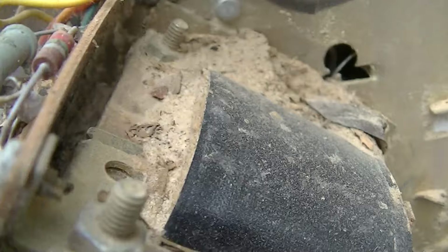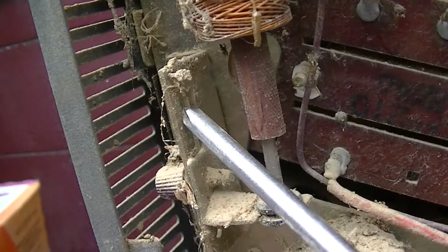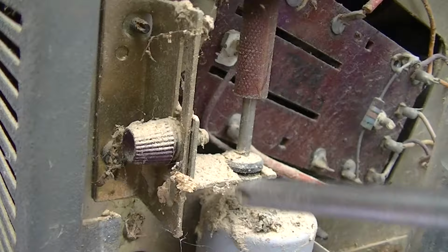So check out this adjustment here. This is a new one for me. This is slotted right here, and that's a thumb screw, and that allows you to move that up and down and move that core, that slug, in and out of that coil. I've never seen anything like that before. That's a new one for me. This is an interesting TV.